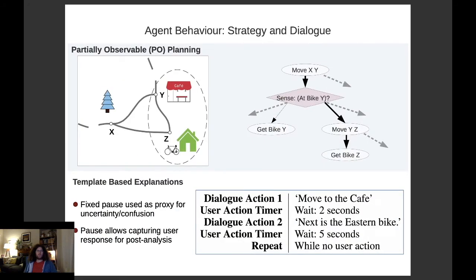The agent's behaviour is underpinned by a partially observable planning model. So we solve the problem and get a contingency tree. So for example, move from the tree to the cafe. Is the bike here? Yes or no? If it is, then get it. If it's not, then move to the house, and now you know it's there.